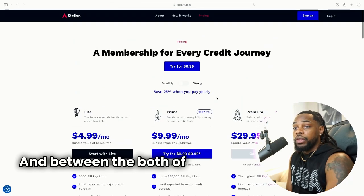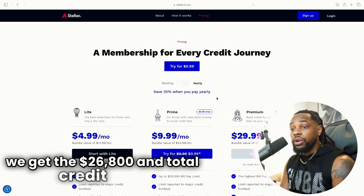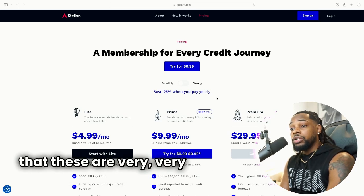And between the both of them, that's how we get the $26,800 in total credit line. So between the both of these, I would say that these are very, very good trade lines.